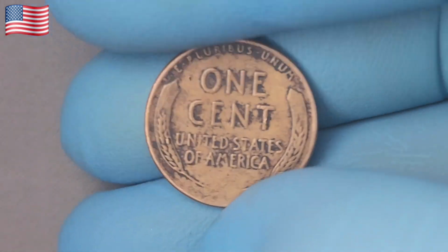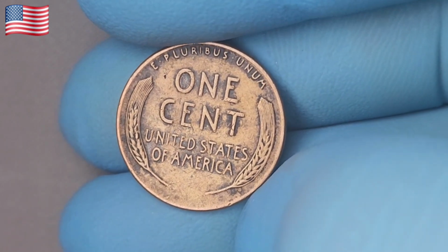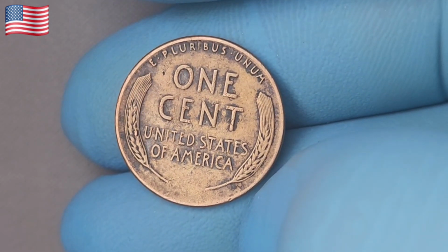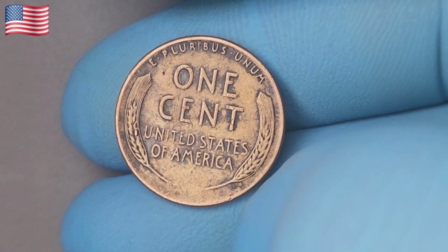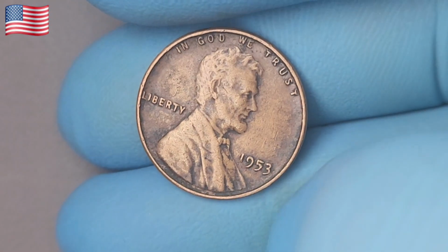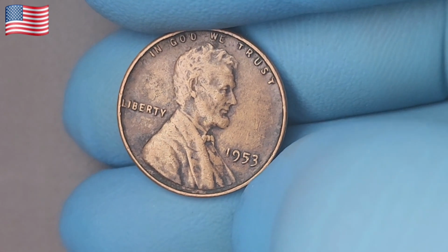It might look like just another penny from the past, but the truth is, some of these coins are worth far more than a single cent, hidden in plain sight. A 1953 Wheat Penny with the right features could be one of the most valuable finds in your collection. Let's take a closer look at this humble yet historic coin, and why it's got collectors on the lookout.